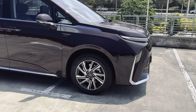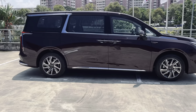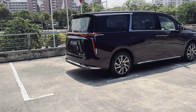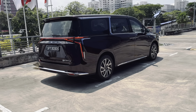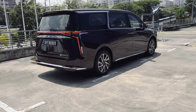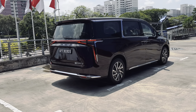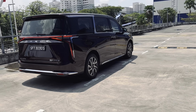Very modern looking, and of course, being a luxury MPV, it's got some nice chrome bits all around the car. For reference, the reference for a full-size luxury MPV in the market is probably the Alphard or the Vellfire, and the Maxus MIFA 9 is actually longer, broader, but not as tall as the Alphard and Vellfire, which in Singapore's context means that you should be able to fit into most car parks more easily than with the Alphard and Vellfire.